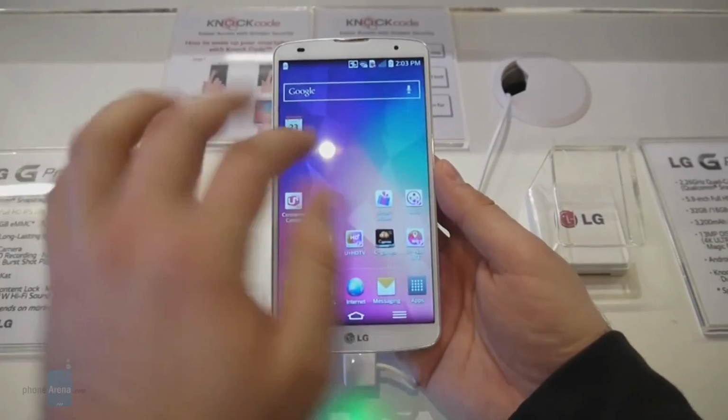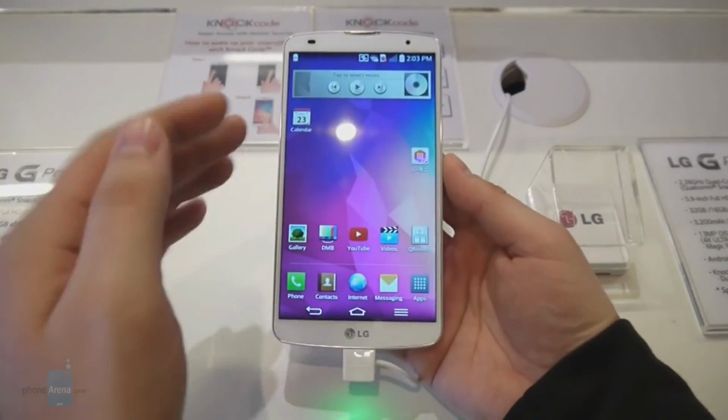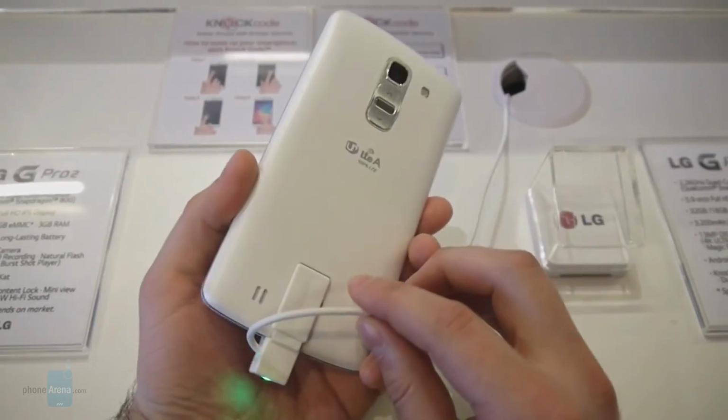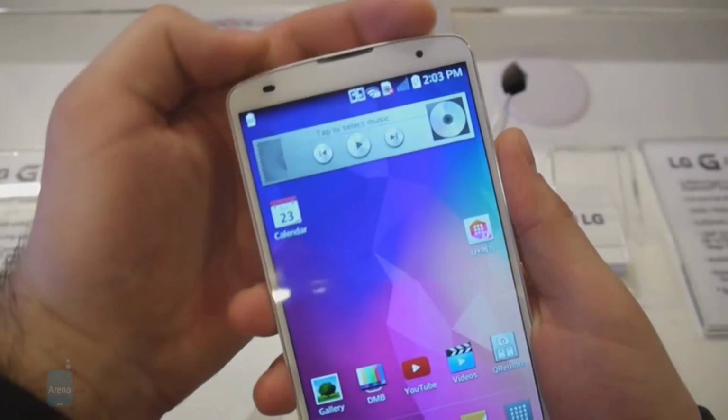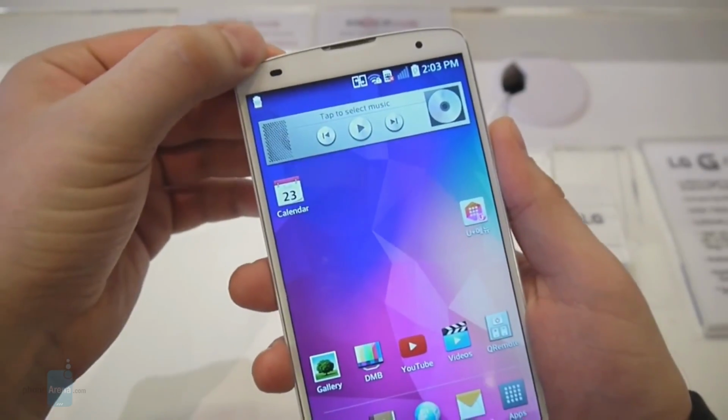In comparison, LG has gone down the well-beaten path with a design that builds upon previous ones, and we like what we're treated to. The body is made of plastic pretty much entirely, but it doesn't feel cheap, and the mesh textured back reinforces that notion.